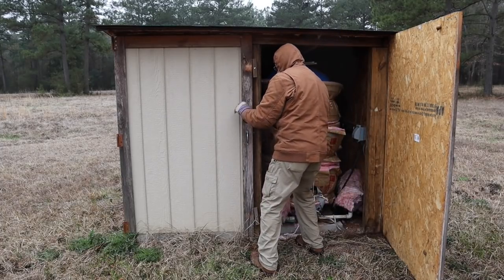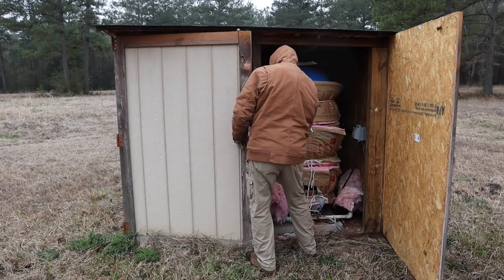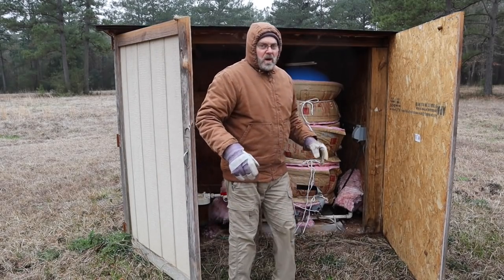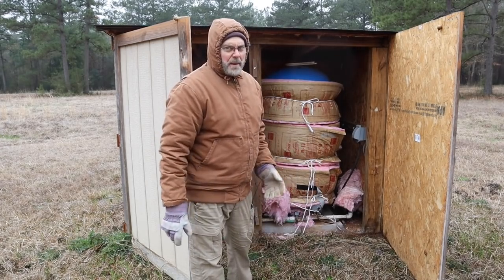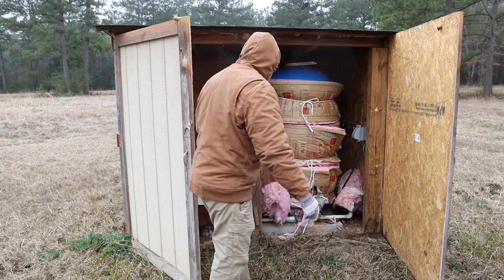Pretty warm in here. I need to wrap some of this stuff again. It's like some animal. I need to wrap this stuff up again. A lot of the tape over the years has come off. I gotta rewrap the insulation. But I do not want this thing freezing.